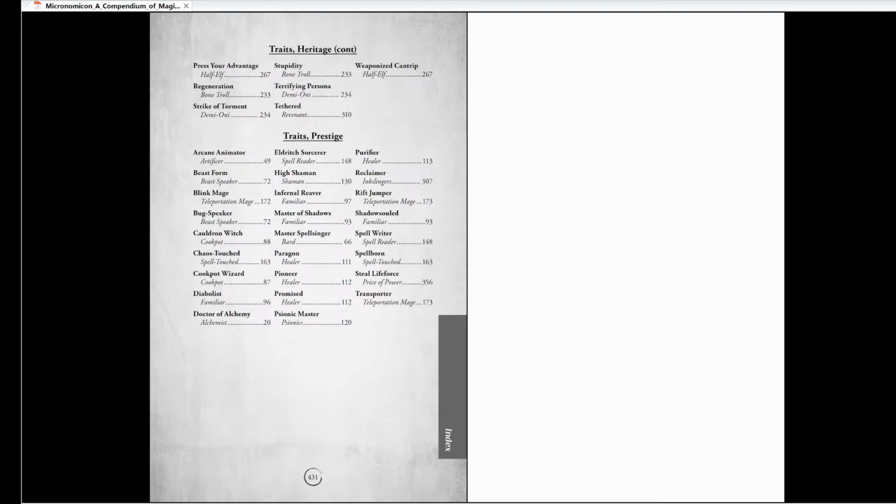And so there are a variety of ways to approach looking at the content of the book. But I like the fact that they've identified all the traits in the book by types of traits that you can then go back and look at. And that includes things about spells and magic items and creatures, and the list goes on and on.